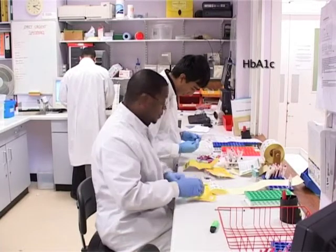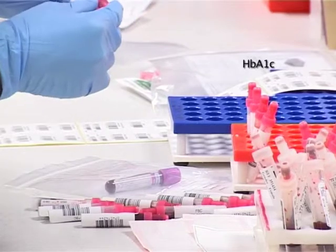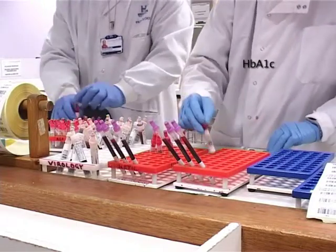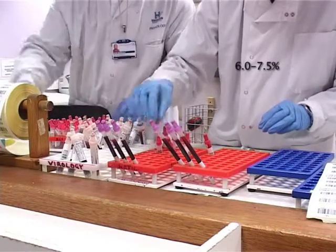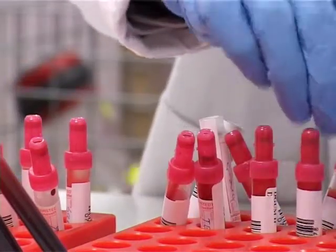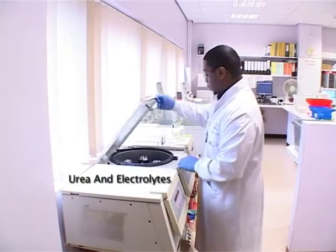HbA1c. This is a measure of how well your diabetes is controlled. It gives a measure of your blood glucose control over the past 3 months. Everyone will have a different level, but we aim for a level between 6 and 7.5%, depending on your treatment regime. Your diabetes specialist will give you a target level for your HbA1c.